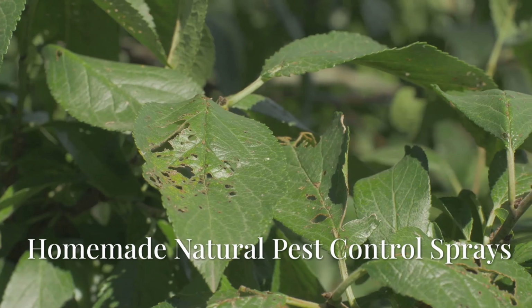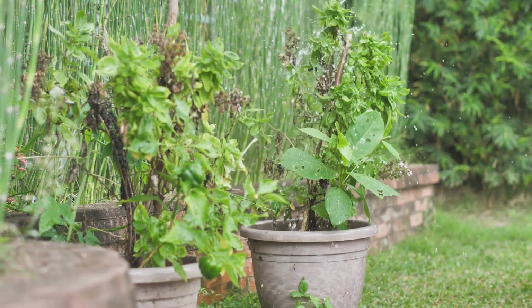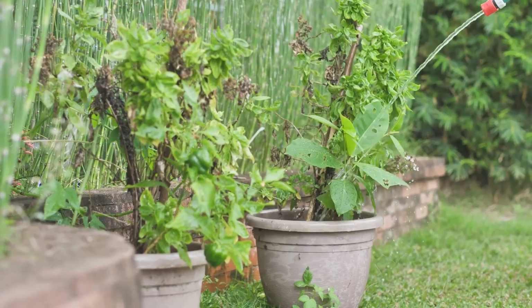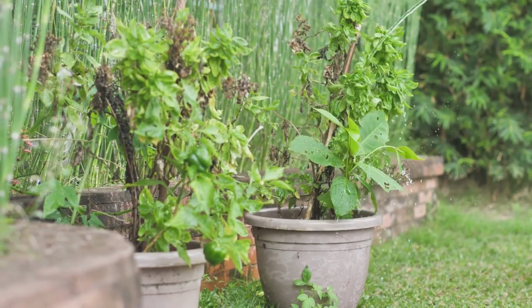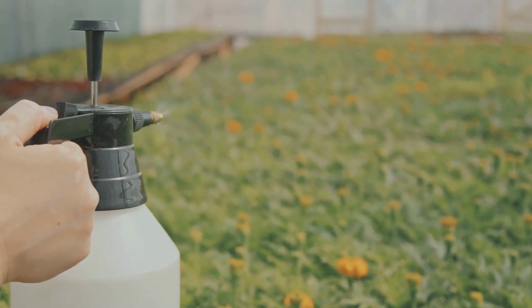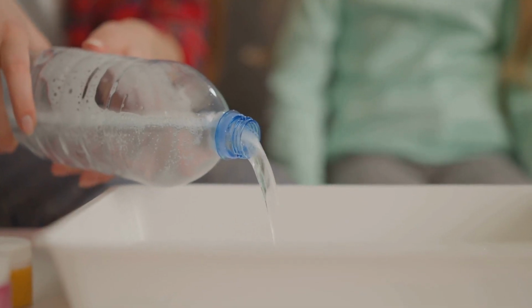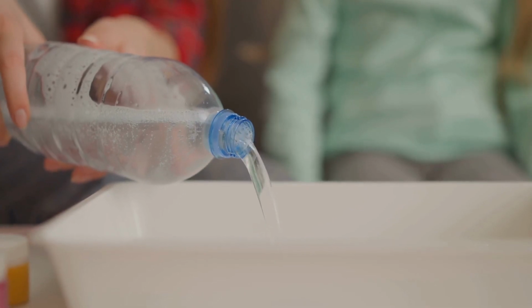If you're still facing a persistent pest problem, don't despair. There are natural solutions that can help you tackle these pesky invaders without resorting to harsh chemicals. A basic soap spray is simple and effective. It's one of the most popular homemade pest control solutions. Mix a tablespoon of dish soap with a liter of water and spray it on your plants.